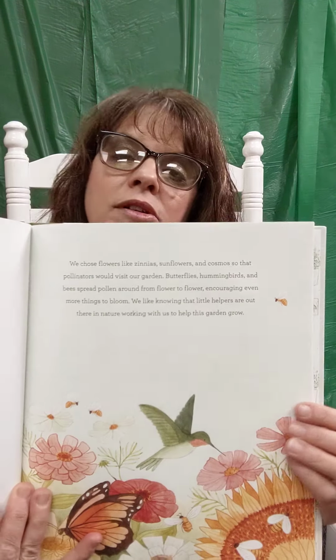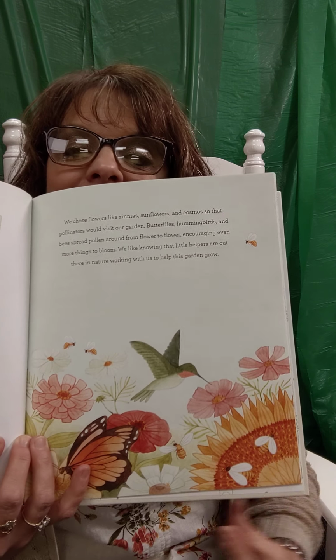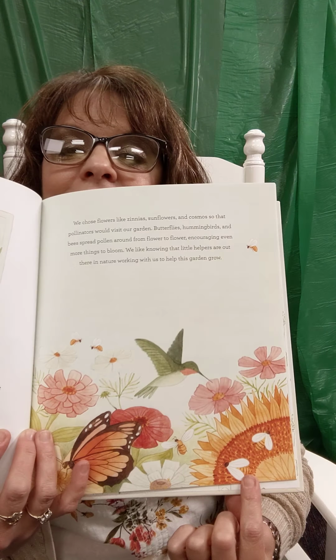That's zinnia seeds. We chose flowers like zinnias and sunflowers and cosmos so that pollinators would visit our garden. Butterflies, hummingbirds, and bees spread pollen around from flower to flower, encouraging even more things to bloom. We like knowing that little helpers are out there in nature working with us to help this garden grow. I see a hummingbird. I see some bees. I see some butterflies.